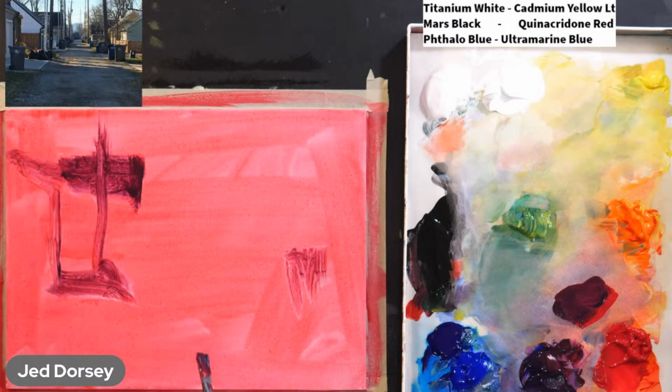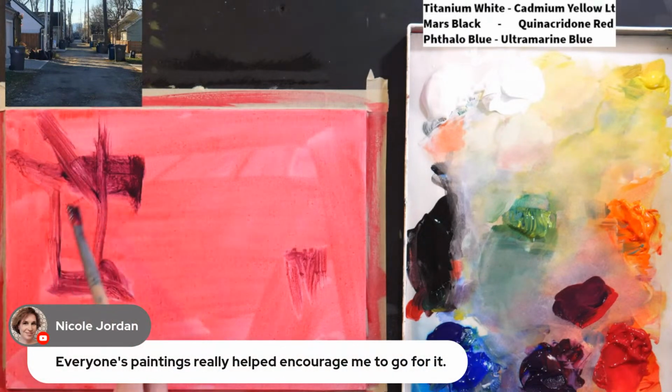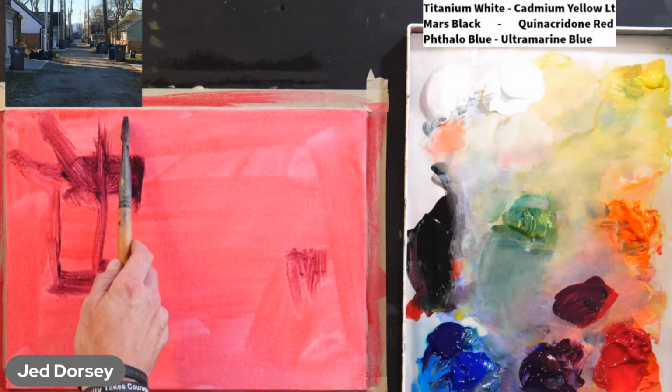Everyone's paintings really helped encourage me to go for it, says Nicole. Oh, and see, isn't it cool? So you guys, how many people can relate with that? That seeing other people be courageous helped you be courageous. Other people trying stuff.